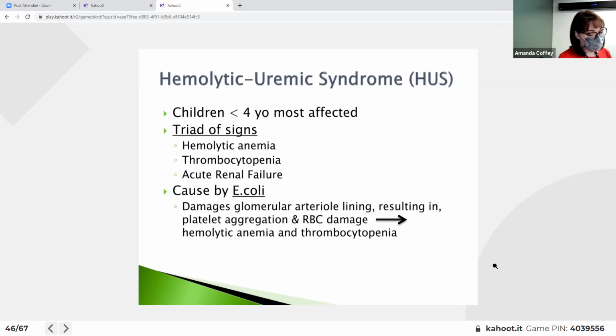So E. coli produces a toxin that attaches to the glomeruli, collecting ducts, and the distal tubules of the kidney. So that E. coli just attacks and sits in that kidney. Toxins damage the lining of the glomerular arterioles, leading to swelling of the cells of the endothelium, leading to occlusion of the cells with platelets and fibrin clots. This leads to damaging of the red blood cells, and then you have hemolytic anemia, okay? Because if those red blood cells are damaged, can they carry oxygen the way they're supposed to? No. So their anemia is going to be present.